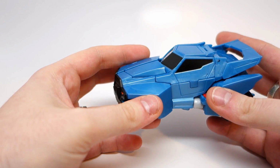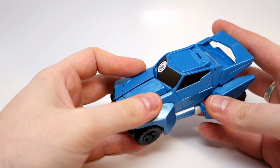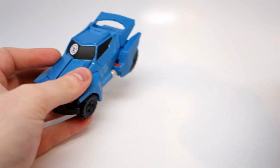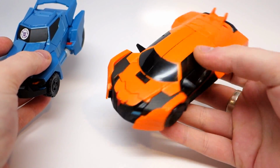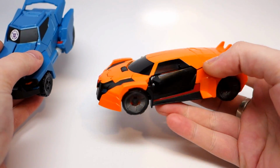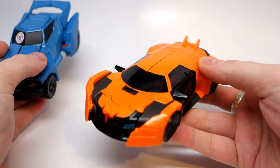Really, Strongarm is the only one that looks like she could pass as an Earth vehicle. Bumblebee looks like a Tron car in bright yellow. Optimus looks like a space dump truck. Drift also kind of just looks like a freaky Tron car. This would probably only pass on the streets of Dubai or Japan somewhere. I can't imagine this. This is not a disguise. This is a terrible disguise.